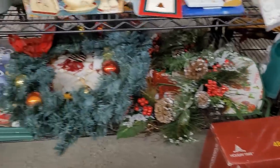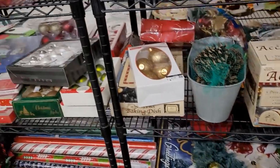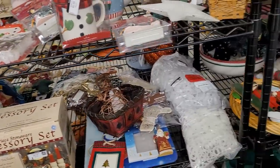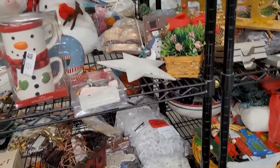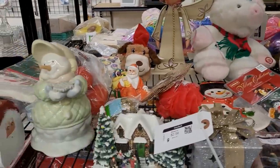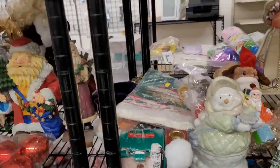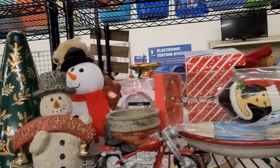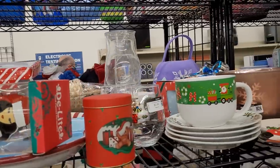Let's keep looking here. It's so exciting. You just never know what you're going to find. It can be quite overwhelming. That's why it's always a good idea to have two goes round. Come at the aisle from both sides. That way you can be sure you're not going to miss anything.